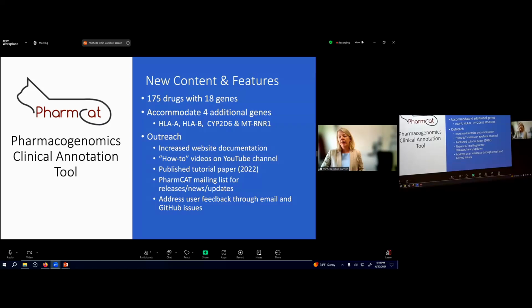We've spent a lot of time improving our outreach, increased website documentation, videos on YouTube for how to run this. We've published a paper on it. We have a mailing list that now connects to the blog that Terry's going to tell you about in a minute. And we have user feedback through email and GitHub issues.